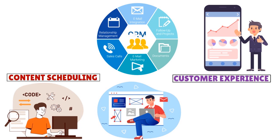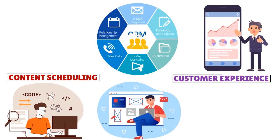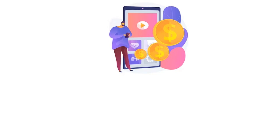Is really a good choice for you if you desire complexity without the necessity of coding. You also have WordPress. Now, everybody knows WordPress. Now WordPress emerges as a cost-effective alternative to Webflow, boasting a plethora of customization tools. It allows you, for instance, to enjoy customization freedom, similar to Webflow, but at a more affordable price point.